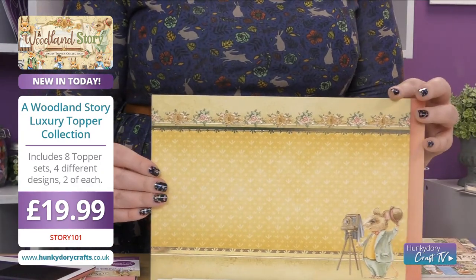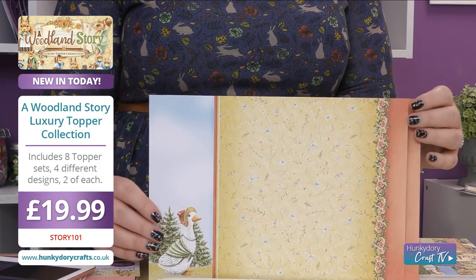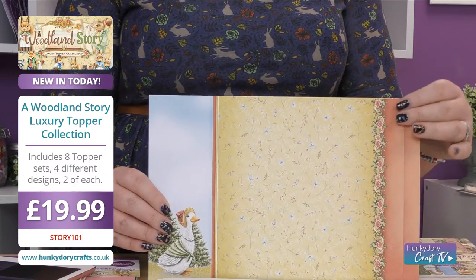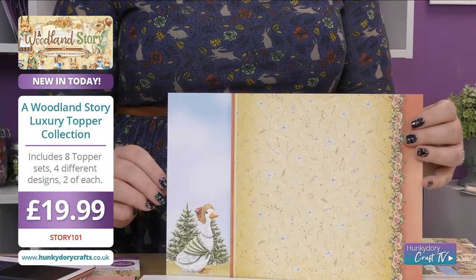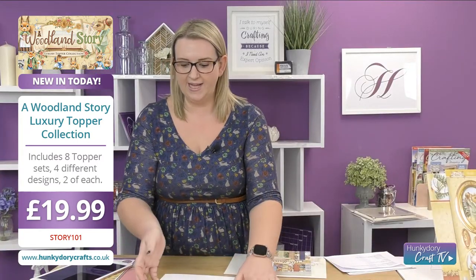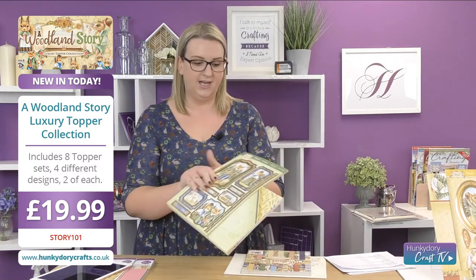Maybe you're going to scrapbook with this. Maybe you've got some old family photos, a little bit vintage. It's got that little vintage feel to it, hasn't it? Obviously, everything's matte-tastic as well, so you can add your inks, you can add your stamps onto here as well. That is your topper collection. You are getting 8 topper sets, 4 different designs, 2 of each, so that is $19.99.